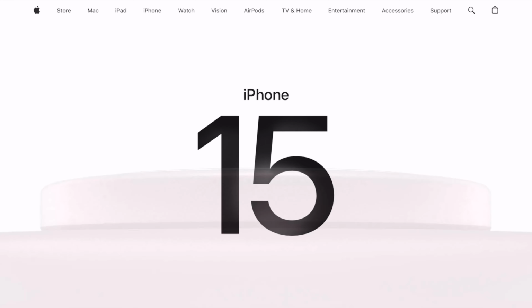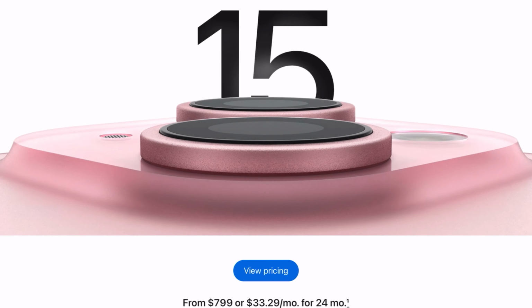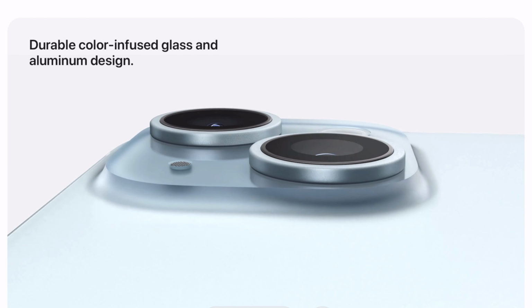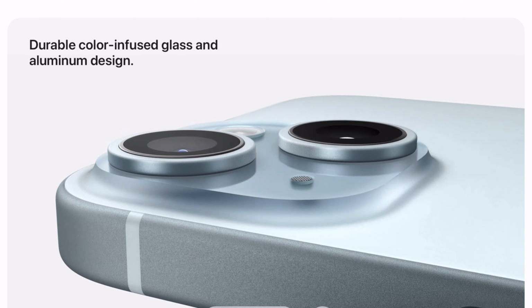Apple just announced the iPhone 15 and the iPhone 15 Pro, and you might be asking yourself, what exactly is the difference between the two? Should I be spending the money to get the iPhone 15 Pro or the Pro Max, or can I get by with the iPhone 15 just on its own? And truth be told, these are questions that I've been asking myself ever since they announced the phones yesterday.